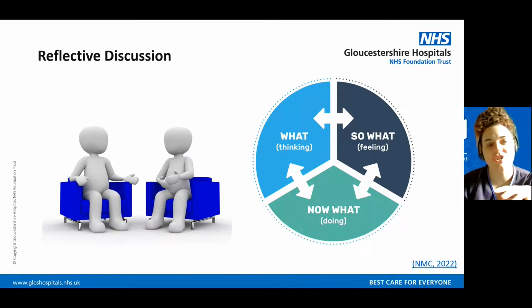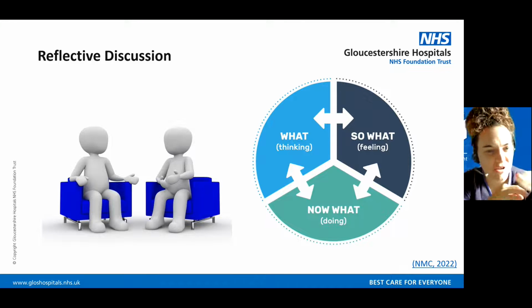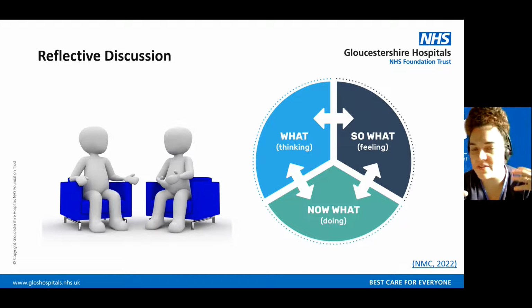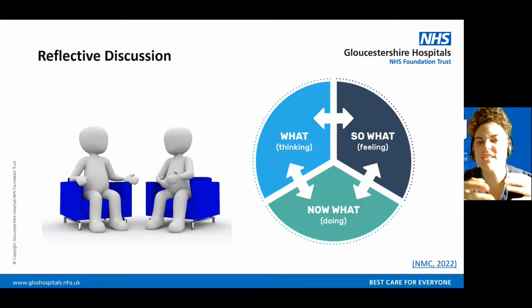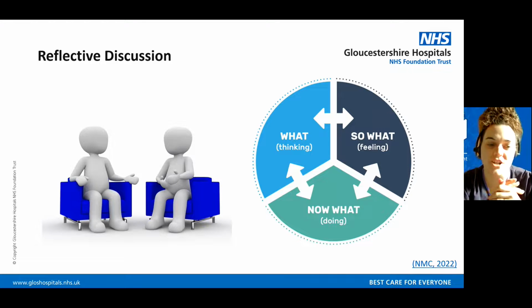So the reflective discussion. Now, I think this part of the revalidation is actually what most registrants tend to find really beneficial and really rewarding. At first, it's the thing they're kind of putting off, but actually it's quite powerful. So you can have a discussion with anybody who's an NMC registrant. This is another common assumption: it doesn't have to be your line manager. This could be someone who works directly with you. It could be your manager or an educator, a colleague, a peer. As long as they're NMC registered, you can have a reflective conversation with them.